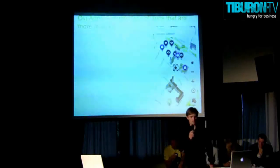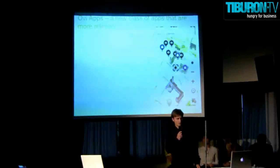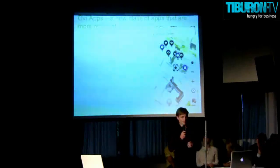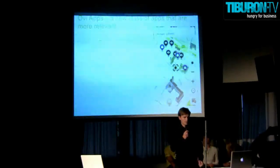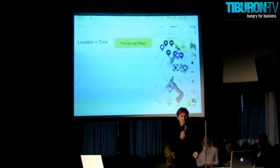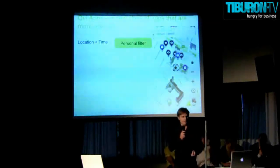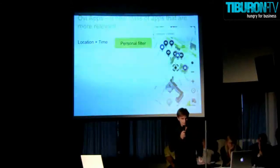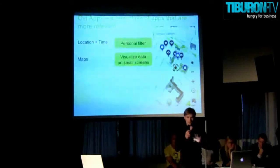We call the apps that we create with the SDK OV apps. We say they are a new class of apps, because we feel they are more relevant than most of the apps out there. They are relevant because they can use location. They are location-based services. They use location and time as a filter to present relevant information that is very close to you. So without even doing a search or anything like that, you can get very relevant information next to you.